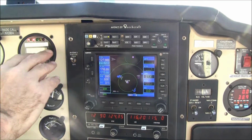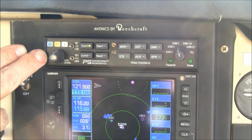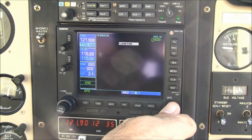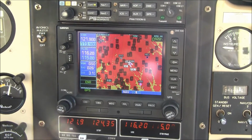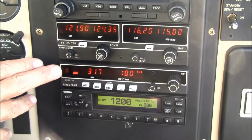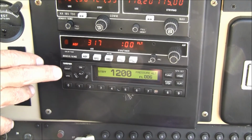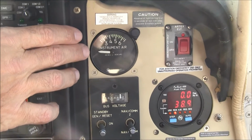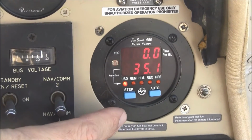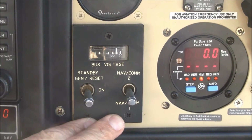The right side of the instrument panel houses your PS Engineering PMA7000M audio panel with marker, your Garmin 530 GPS. Now this is WAAS upgraded. It also has terrain as well. Just below is your second navcom. This is the King KX165 navcom. Your KR87 ADF with timer. And a nice digital Garmin 327 transponder. On the far right, we have our instrument air pressure gauge, our Artex ELT. We have a very nice JPI 450 engine monitor fuel flow system, and our standby generator system.